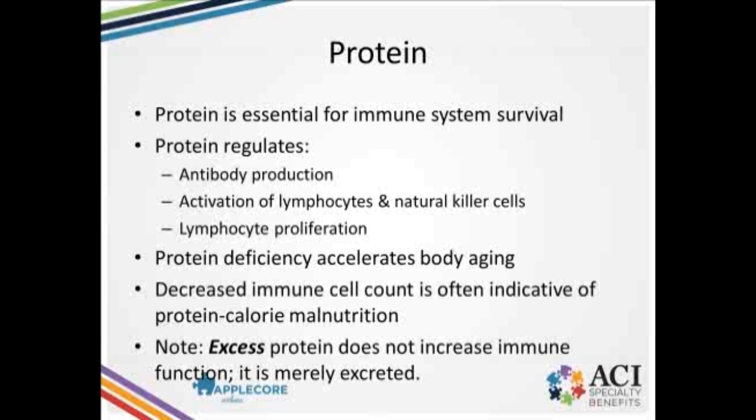Protein deficiency, which is rare in the United States, actually accelerates the aging of our cells and in turn of our bodies. Decreased immune cell count is often indicative of protein-calorie malnutrition. It is important to note that excess protein, by way of supplementation for instance, is not necessary and does not increase immune function. Any extra protein is merely excreted from the body.